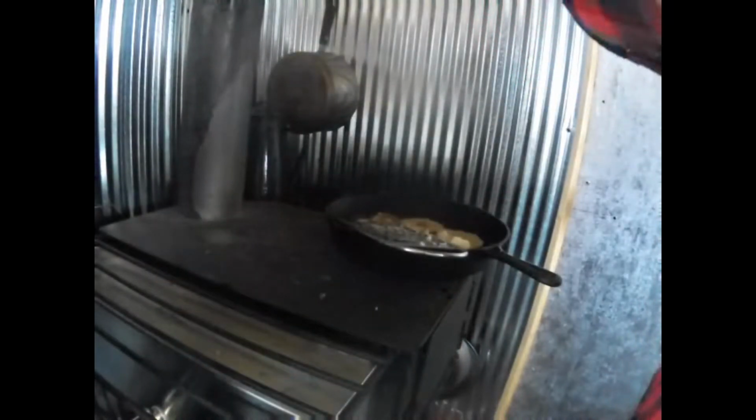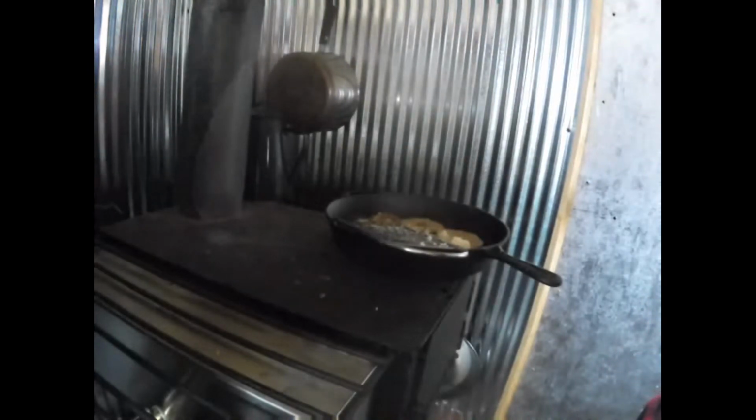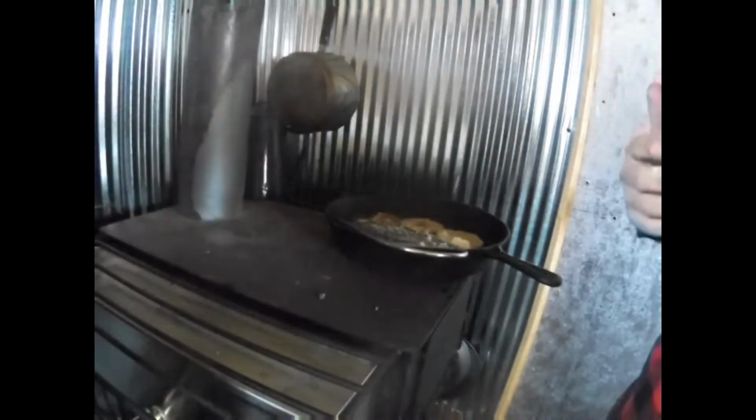Coconut oil. Coconut oil can stay up here, not go bad. That's where I bring it, and it's good for you.